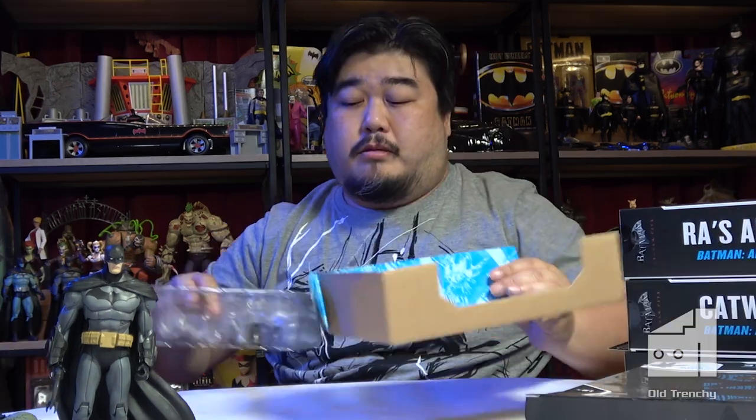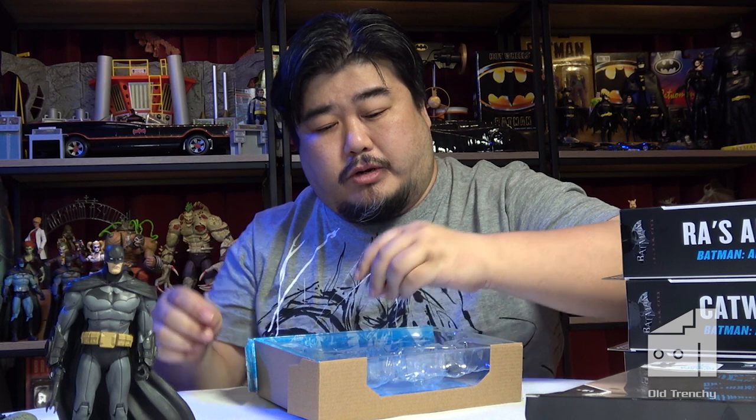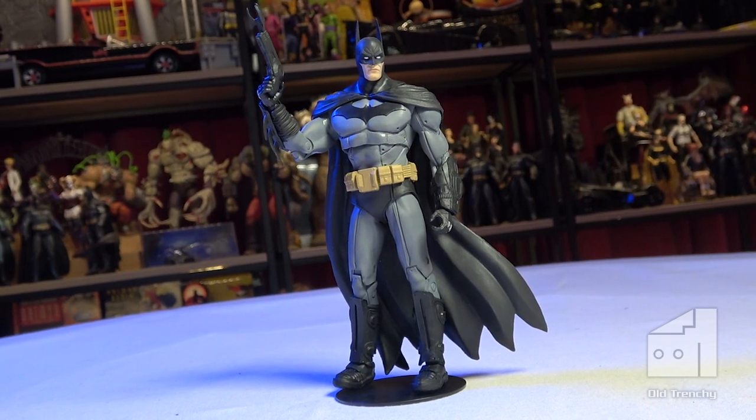But we'll set those aside for now and we'll talk about those a little later. But as far as beginnings go, yeah, don't mind that. Don't mind that at all. I will be honest, the comparisons between what McFarlane do with their packaging and what Hasbro are doing feel very different now. That's a lot of space. Anyway.